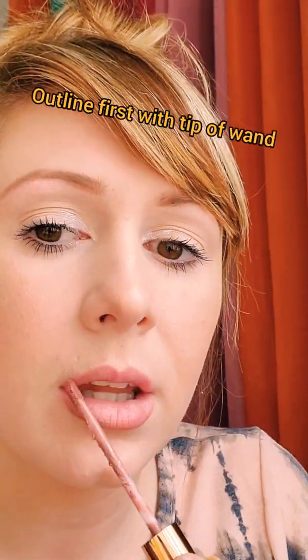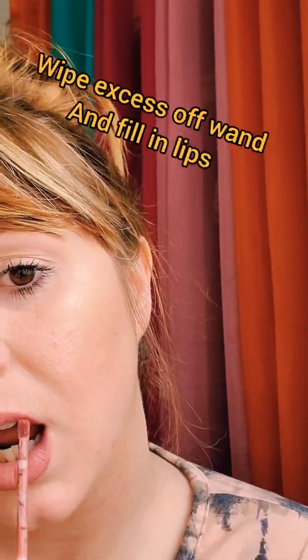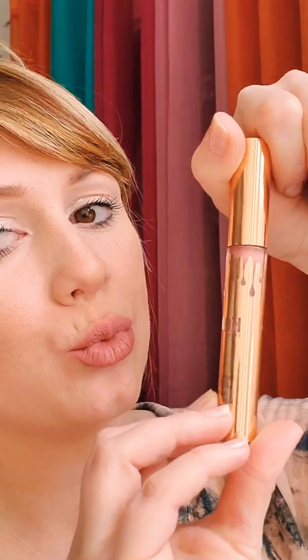This one is from her Cocoa collection. It's a matte liquid lipstick in the shade Bunny. And there we have it. This is the finished look. I hope you like it.